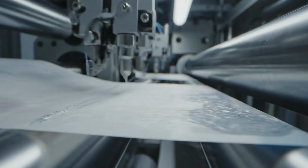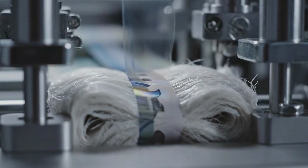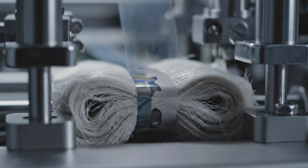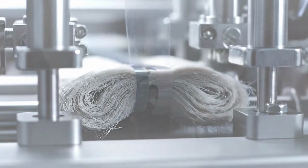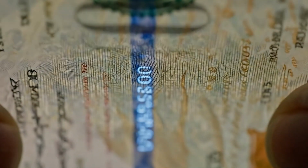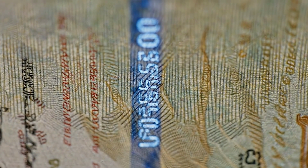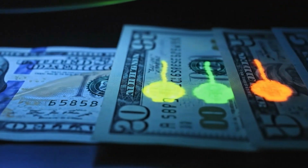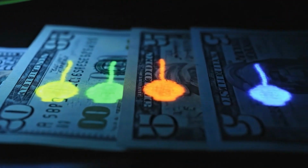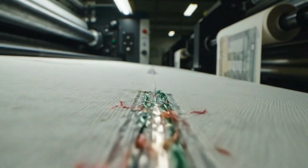And then there's the thread. For most denominations, a thin plastic security strip is placed inside the paper while it's being made. Not glued, not attached later. Embedded. Hold a bill up to the light and it appears. A ghostly line running vertically. Stamped with text so small it feels unreal. Under ultraviolet light, it glows. And each denomination glows differently. Before ink ever touches the surface, the dollar is already armed.